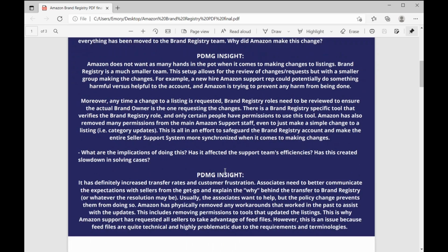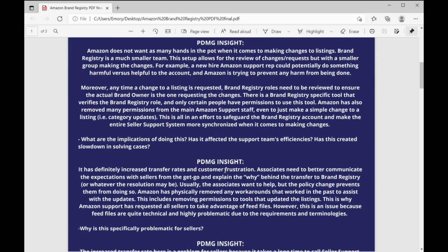Okay, so you might be thinking now, what are the implications of doing this? Is it more or less efficient? Has there been a slowdown in solving cases? We've noticed that it has definitely increased transfer rates and customer frustration, because what might happen is, you might call for a product to get something changed, but then you have to be transferred over to Brand Registry to actually do that. And that can just create a little bit of confusion and frustration.